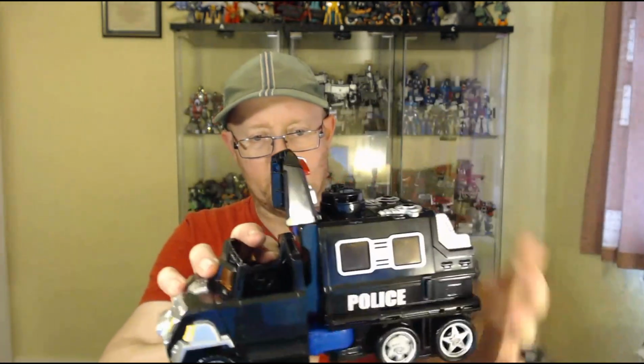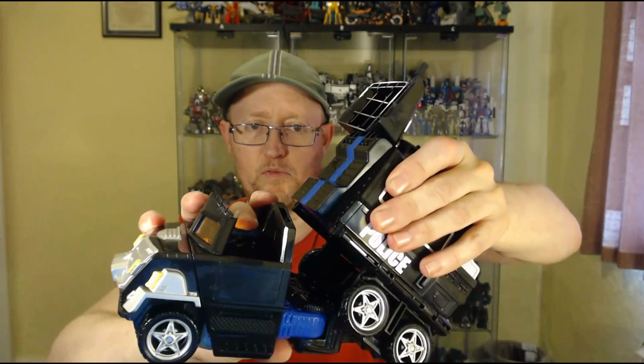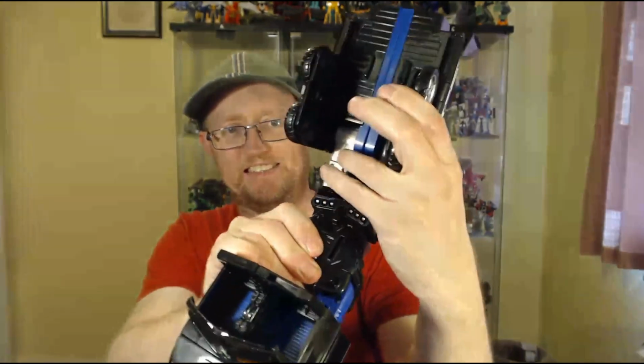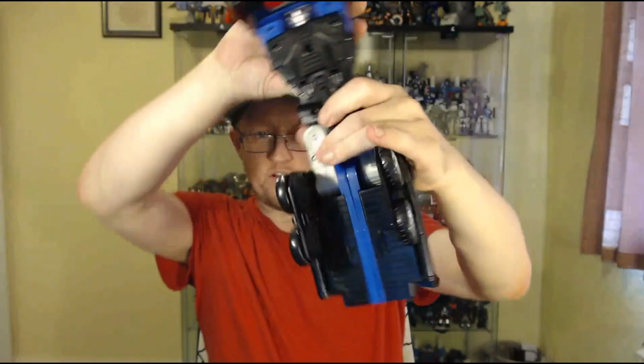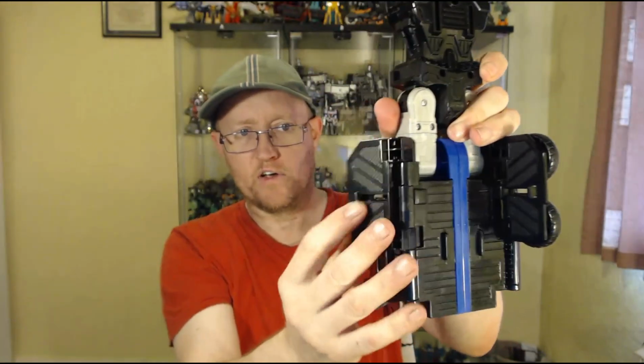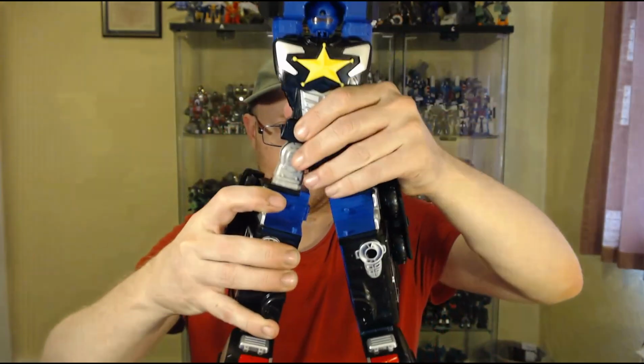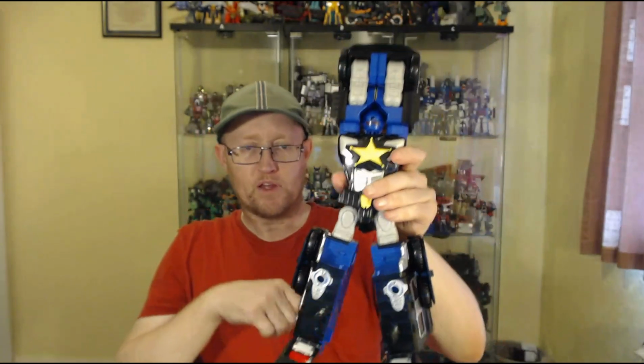So then here he is in his basic vehicle mode with all the accessories removed. Still a big chunky vehicle. So we'll get into transformation now. So start, flip those up. You can then unplug this, and as you can hear, very loud ratchets, bring that down, and that's the legs, and then you fold these panels forward and then split the legs, and that's the legs done.